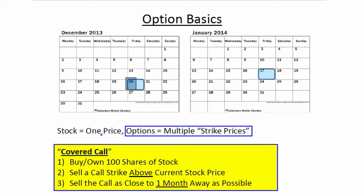So what is a covered call? Well, a covered call can only be done if you own 100 shares of stock. So if we're doing multiple covered calls, that should mean to you, if we want to do more than one covered call, we have to have multiples of 100 shares of stock. So if we do a covered call with 200 shares of stock, 300 shares of stock, all doable. 150 shares of stock, we can't do the correct covered call. We can only do it on blocks of 100.